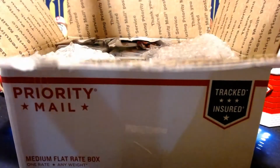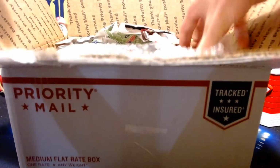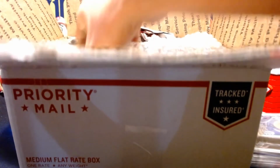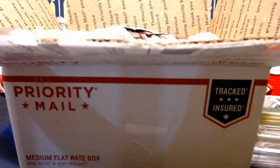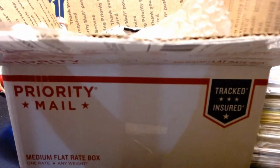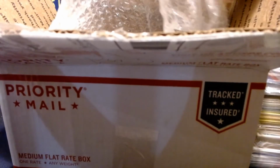So we will open this thing up and then see all the different things that we have inside. I will try and make this quick as possible, but in a box this big, you never know. So it may take a while, it may take not so long, but I will try and go quick. And we'll see all the little doodads that come in a Patreon package.